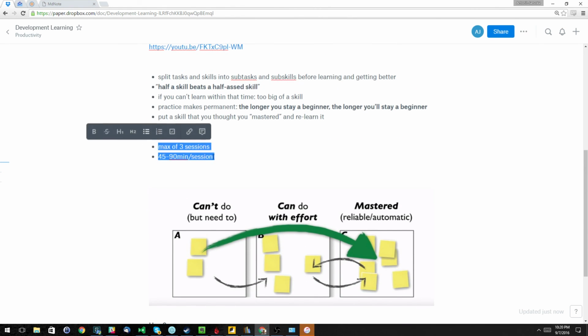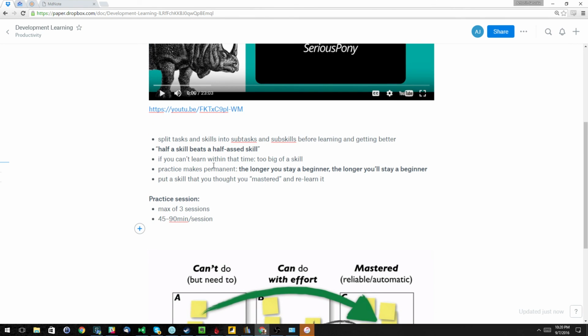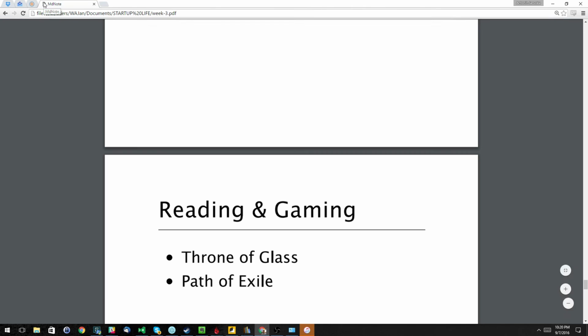This has become my mantra. If I can't learn it within 3 90-minute sessions, I need to learn a subset of that. So that's pretty important. Anyway, I thought that would be a cool intermission in terms of productivity.